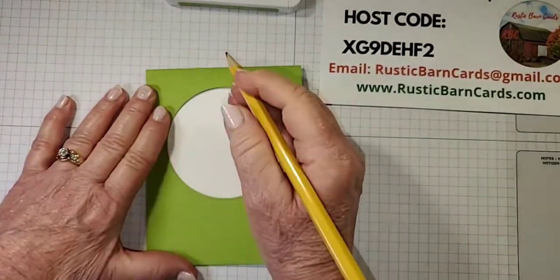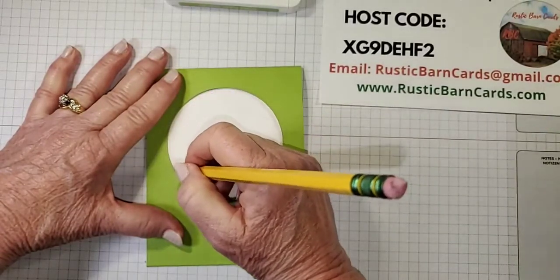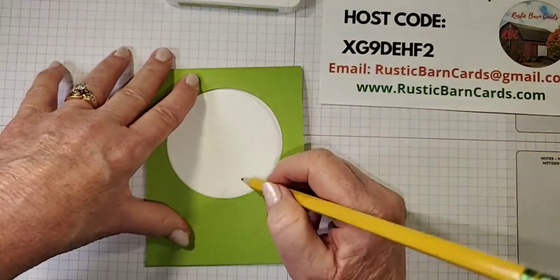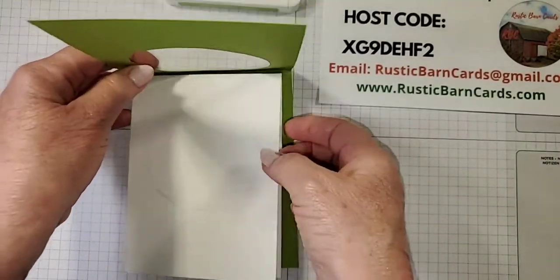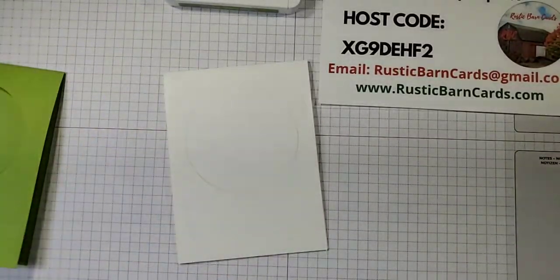And I'm going to take a pencil because I want to stamp in here, but I need to know where I'm going to stamp. So I'm going to lightly trace around this circle. That way when I take my cardstock out, then I know where I'm going to stamp.